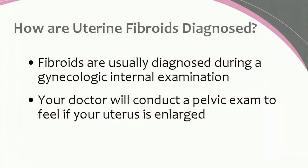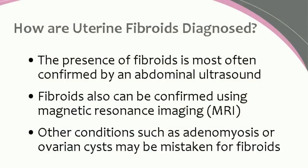And how are they diagnosed? They're usually diagnosed during a gynecological exam by one's gynecologist. They'll usually note that your uterus is enlarged, and they'll send you for some sort of imaging test. Usually the first step would be an ultrasound. And then second, or a better test, would be an MRI. Usually when I do the procedure, I get an MRI on every patient prior to the procedure because you can really see the anatomy perfectly. You see if the fibroids are enhancing. You can see if there are any contraindications to doing the surgery.